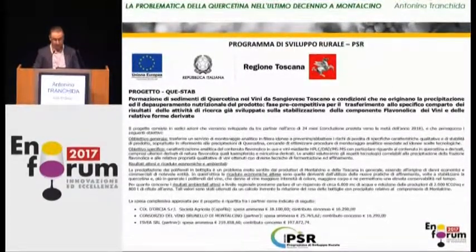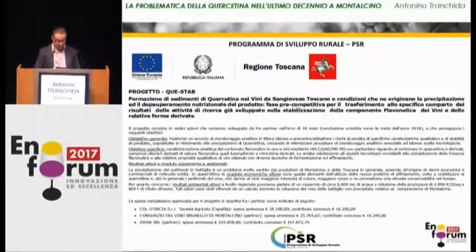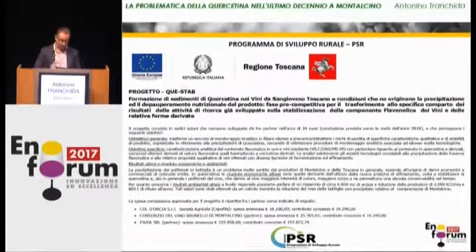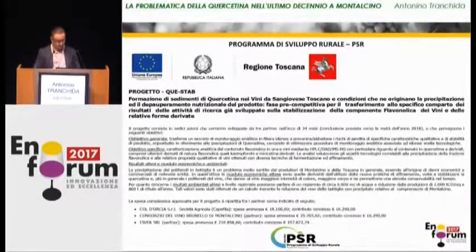Hence the project that was done with this rural development program. You see the details on the slide. This is the call that we applied for. What we want to do with this project is to identify quercetin aspects in Sangiovese Tuscany wines and examine conditions which can favor its formation. Then this also entails investments in the Brunello di Montalcino chain of production, which reduce production costs, which can also promote premium quality wines.